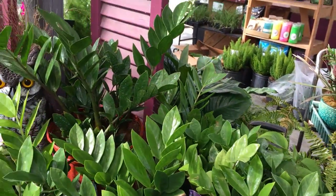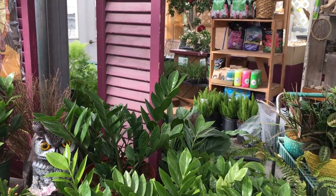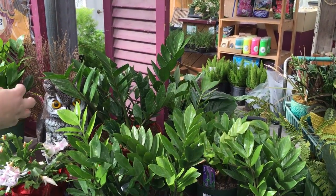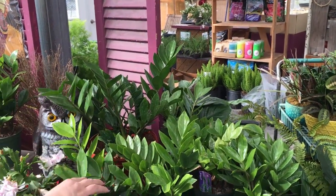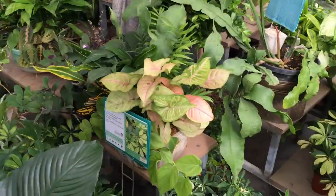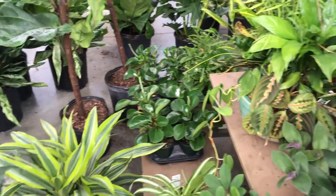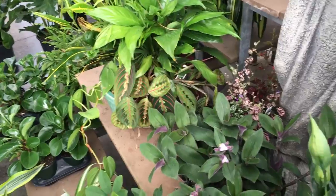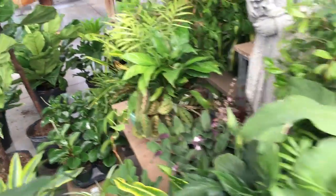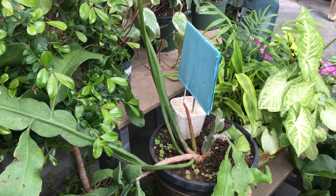And then a couple of ZZs. My friend just got a ZZ Raven. She really loves black things. She's like, I just got a ZZ Raven. I'm always looking for variegated ones. Yeah. I definitely have started doing the variegated looking thing. What do we got over here? Some umbrella, little umbrella plants. Some more peperomias. Tritiscampias. Dracaenas.